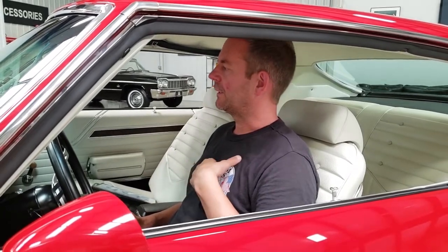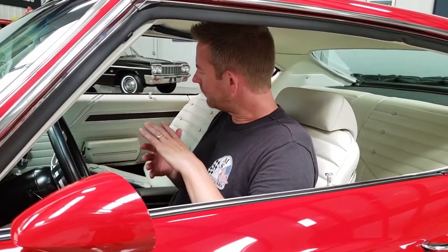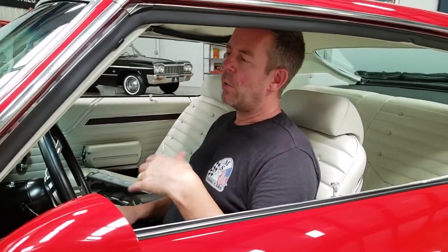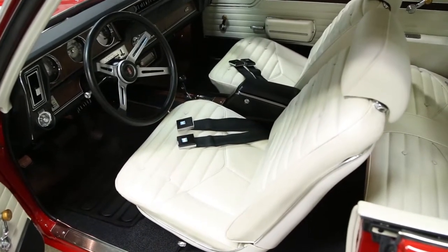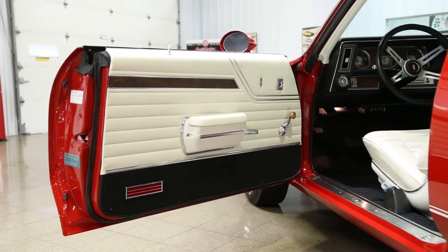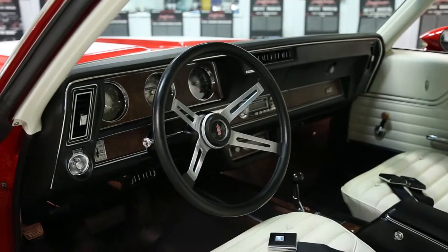Definitely a car that, once again, I am super proud of. Now, getting into the interior. This particular car was born with all black interior. It did have a bench seat. Once again, it only made sense during the restoration to give the car even more character and to complement the exterior. They went with this pearl white with black interior, and of course they added the bucket seats.